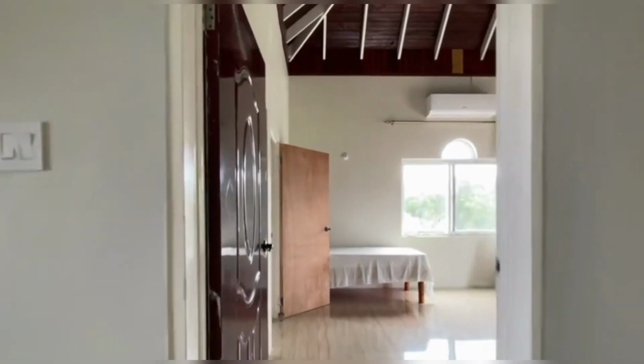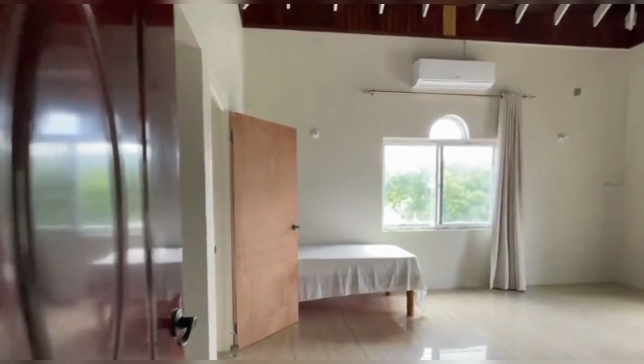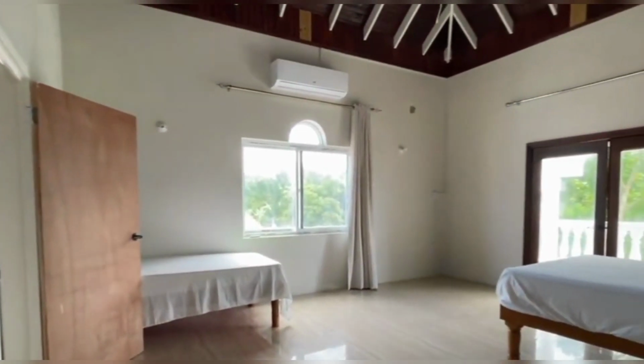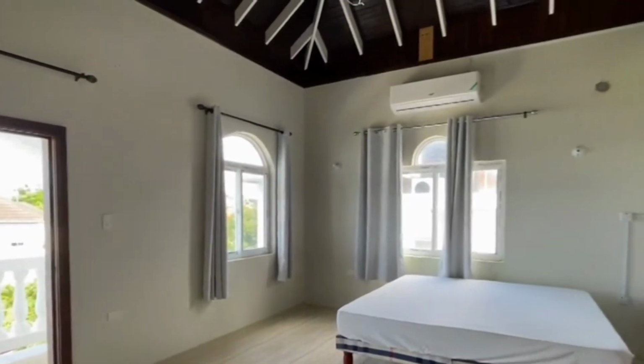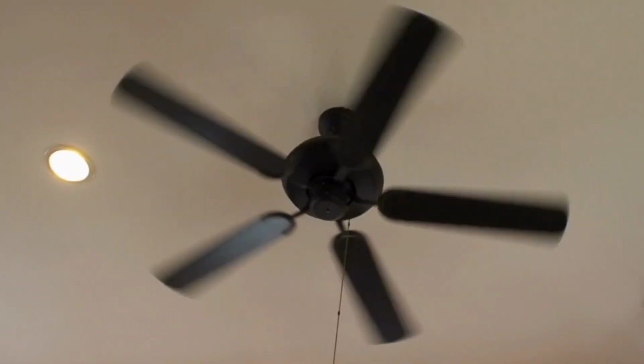This home is bright and spacious with high ceilings and excellent lighting throughout. You will also have ultimate comfort with the home being fully air conditioned plus ceiling fans. There is security and privacy with the home being fully meshed and equipped with a security system.